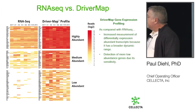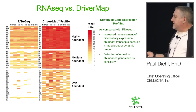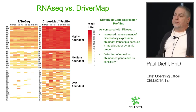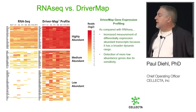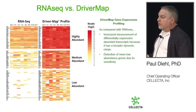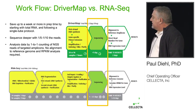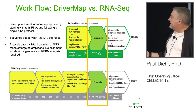So this is just an example of some of the results. This is RNA-Seq at 25 million reads versus DriverMap at 5 million reads. 19,000 amplicons may seem complex, but it's not as complex as RNA-Seq, where you're doing reverse transcription of the whole transcriptome, and you have fragments that you have to align at the end. And so you get actually more sensitivity and deeper reads from a lower number of sequencing reads than you do with RNA-Seq. And the sequencing is basically the same, except as I said, you don't need to go as deep in the sequencing and still get the sensitivity.